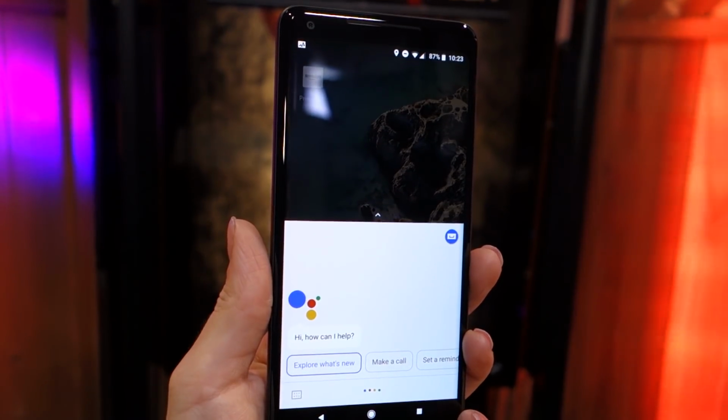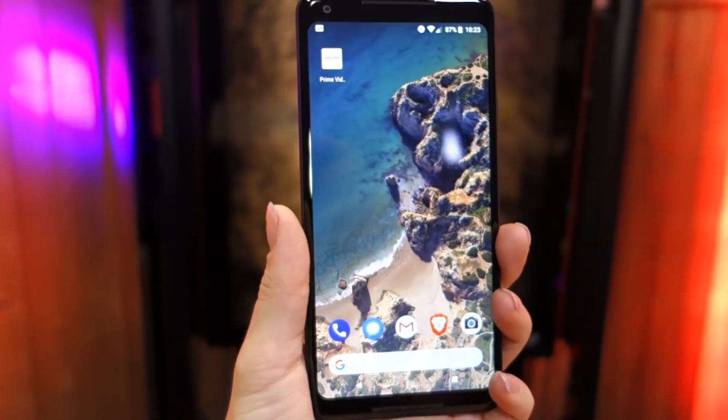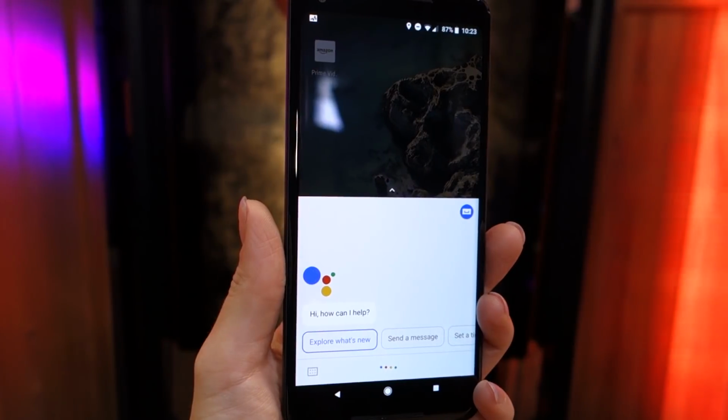Like it'll pick up the most random music too. It's great, and it works very well as well. Even soft music, it'll still pick it up and tell you what it's playing. But as you just saw, when I squeeze the side, just a little hard, it brings up Google Assistant.